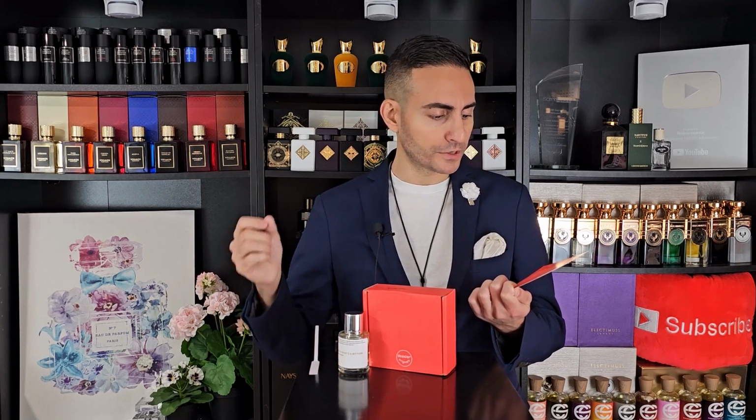So, the note breakdown. First of all, it has orange and bitter orange in the top, mandarin orange, neroli, aldehydes. So it opens up very juicy, very citrusy with an emphasis on orange, of course. In the mid, you have orange flower, laurel, juniper berry, cedar leaf, and artemisia. So it does kind of have this floral, sort of green vibe.